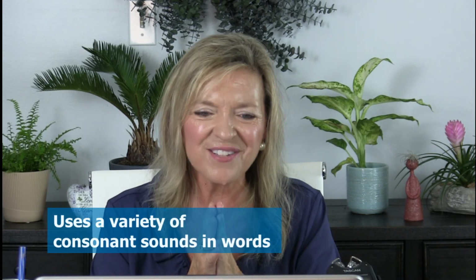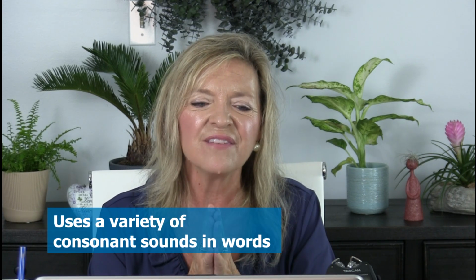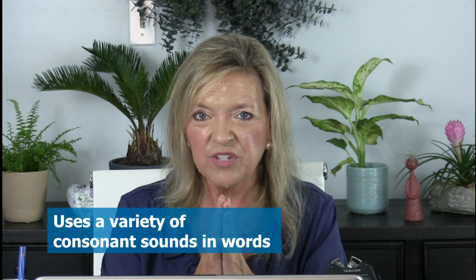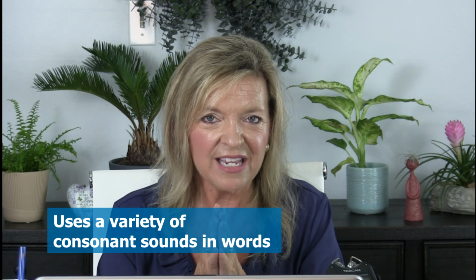The last milestone here is uses a variety of consonant sounds in words. We talked about this a lot back in 451. The biggest thing that we're going to say here is that speech sounds develop along a continuum too, but we do not panic with a typically developing toddler who between 12 and 18 months is not correctly articulating every single sound in every single word. Our point here is, the milestone is just that we want to see the emergence of these consonant sounds.